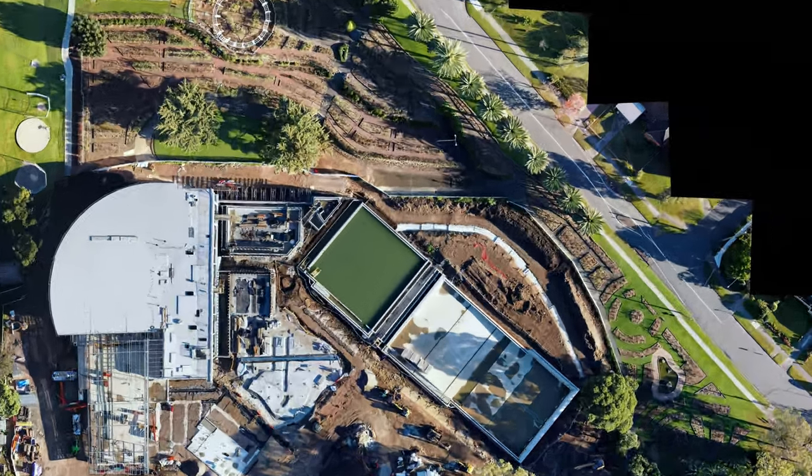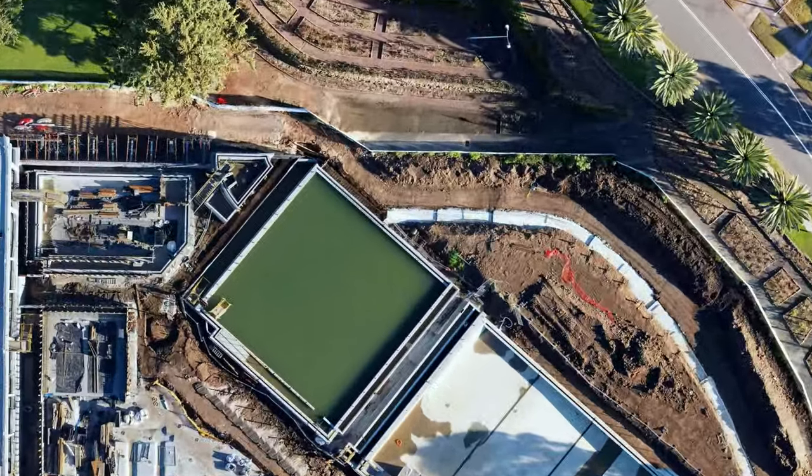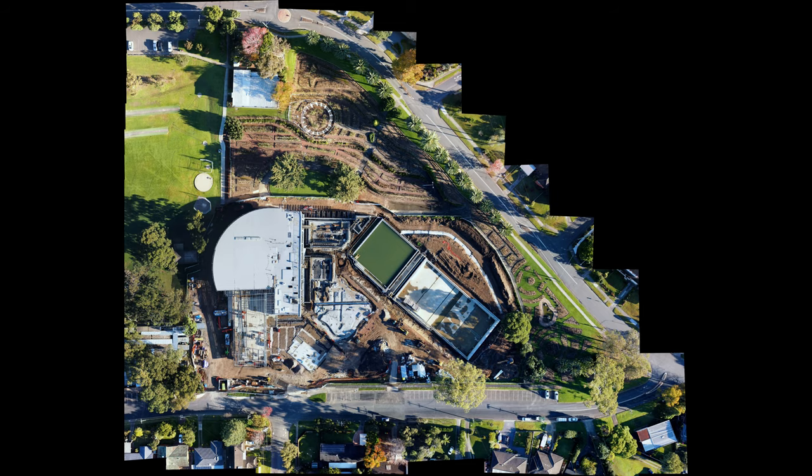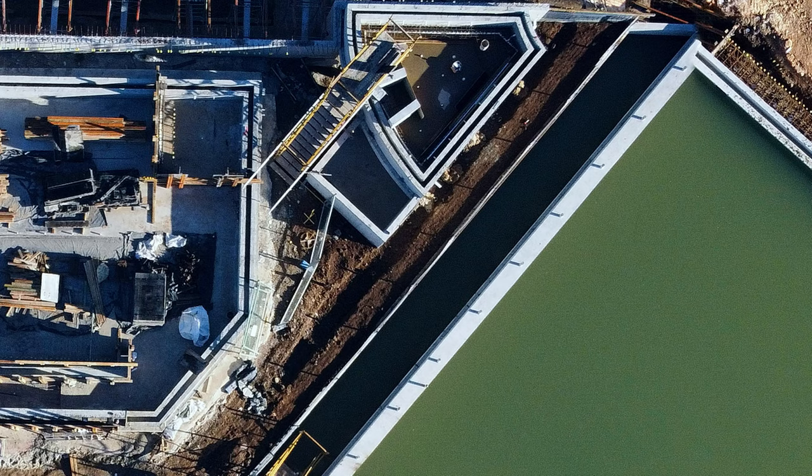Remember to have a look at the video description for more information, particularly if you want to view the very high resolution drone maps I prepare for each episode. You can download the maps and then zoom in on those areas of particular interest to you.